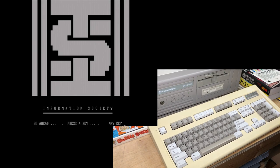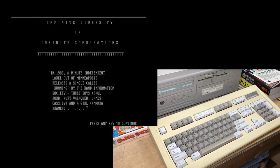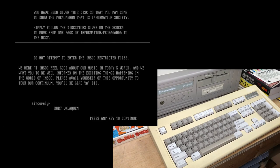Information Society. Go ahead, press a key, any key. Infinite diversity and infinite combinations. In 1985, a minute independent label of Minneapolis released a single called Running by the band Information Society. Three boys, Paul Robb, Kurt Valquin, James Cassidy, and a girl, Amanda Kramer. You have been given this disc so that you may come to know the phenomenon that is Information Society. Simply follow the directions given on the screen to move from one page of information / propaganda to the next. Do not attempt to enter the INSOC restricted files. We here at INSOC feel good about our music in today's world, and we want you to be well informed on the exciting things happening in the world of INSOC. Please avail yourself of this opportunity to tour our continuum. You'll be glad you did.